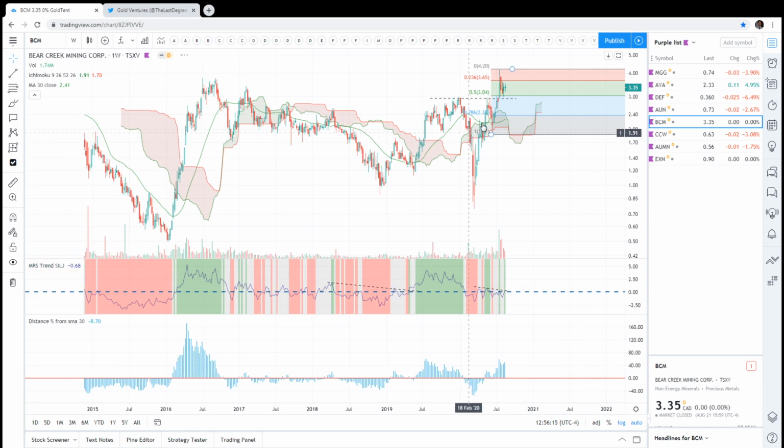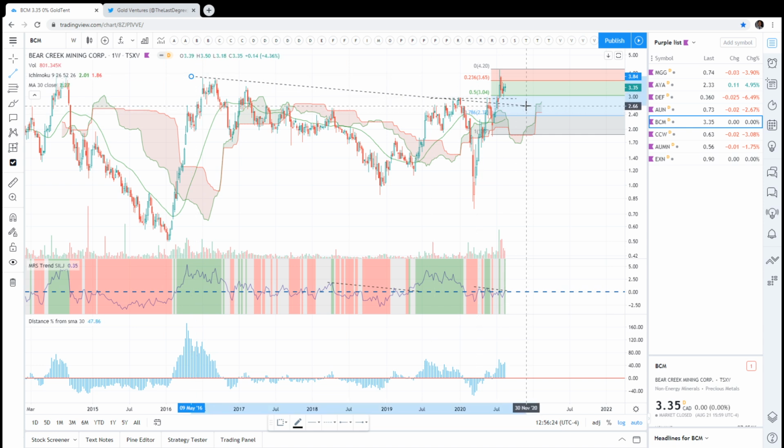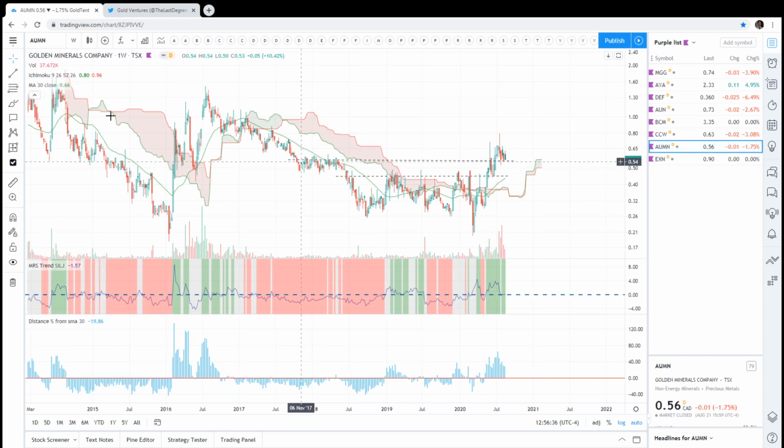BCM. Yeah. Nice one right here. Consolidation right above. Yeah, it's a little bit advanced. The pattern's a little bit different from the other ones. But not bad. You're on the good side of that breakout line. So that one's a keeper. Should start moving soon. Oh, that one. This one's going to explode. Bam. Same type of thing.